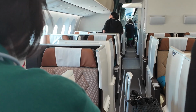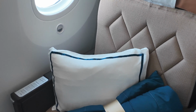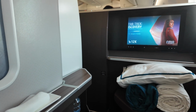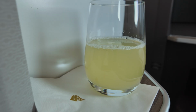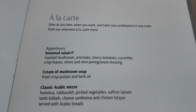But the business class cabin was a little more crowded this time. And instead of 14K, I sat in 12K. Not much differences though. Just one window less this time. And no mint in my welcome lemon juice. Let's check the food and drink menu. Flights between Oman and Europe are considered medium haul by Oman Air, while routes like Oman to Bangkok are classified as long haul. As a result, the meal selection on this leg was a bit more limited.